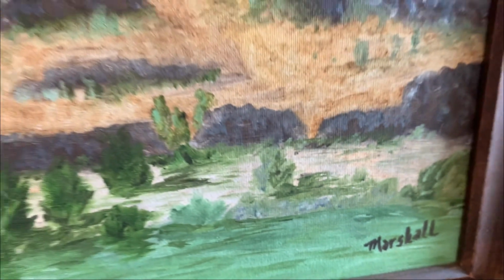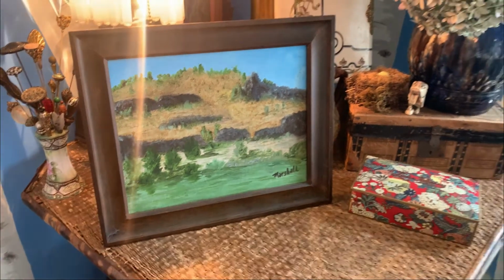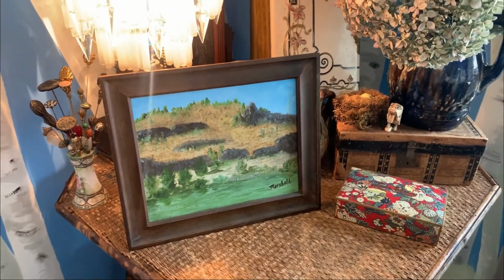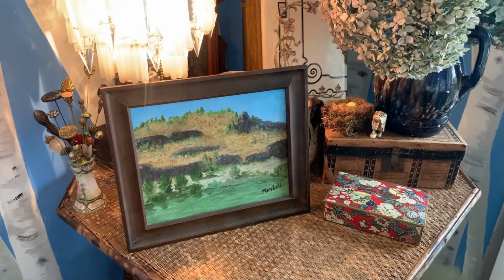So I was totally charmed by this little piece, and the frame is actually really nice solid wood. I don't know who the artist is, and I don't care. I think it's totally charming and absolutely whimsical.